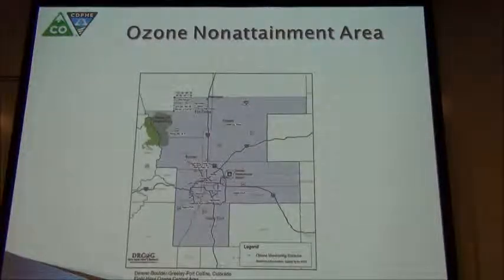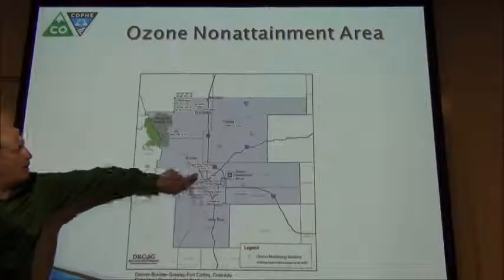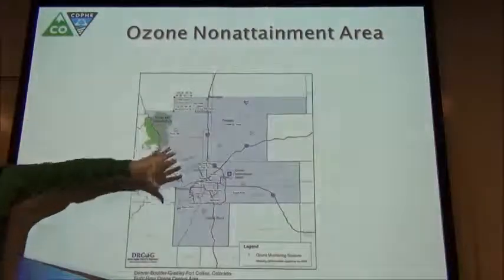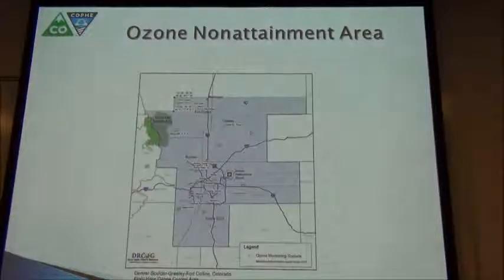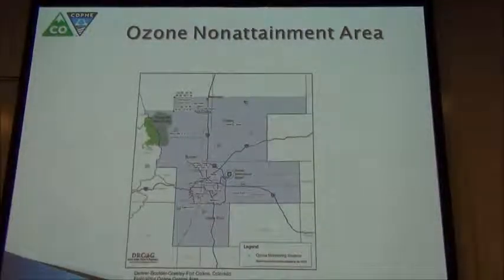The ozone non-attainment area looks like this. Now for carbon monoxide, we tended to have it centered right in the metro area. It was centered kind of up in Fort Collins. It was centered around Greeley, so the old program was a little smaller, because carbon monoxide tends to be really focused in certain, highly densely populated areas, even down here in Colorado Springs.